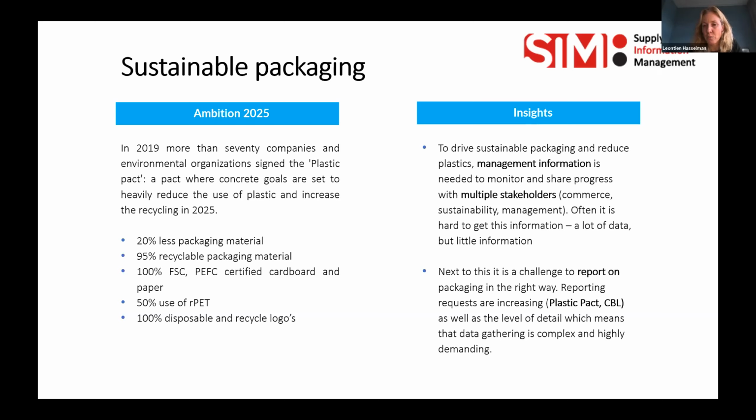These are targets that require a lot of information from the supply chain. So mainly it was also to drive sustainable packaging and reduce plastic. But we also needed to gather that immense amount of data and turn it into management information, because this information is not only important for sustainability managers, retailers, buyers or quality managers, but this is also data that needs to be shared with NGOs and retailers, as well as the government, for instance, on the sectoral initiative. So we also needed to create specific information from that data for the different stakeholders.